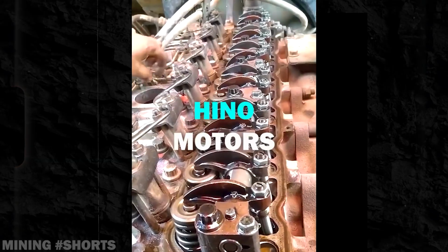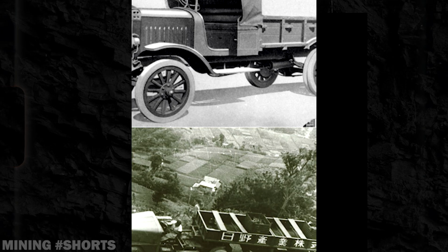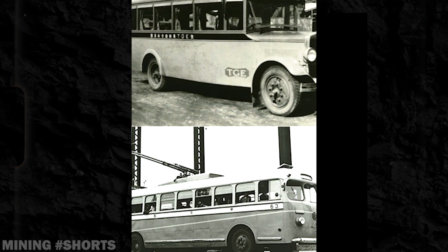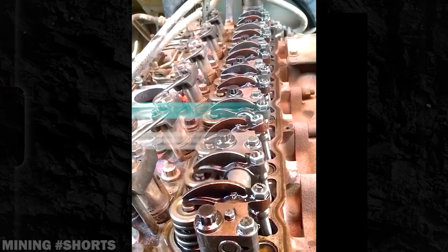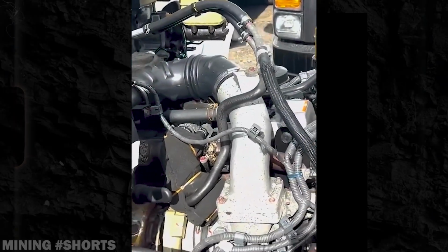This is the story of the diesel brand that falsified emissions data. The Hino Heavy Industry Company was founded in 1942 in Tokyo, Japan. Manufacturer of commercial vehicles and diesel engines, the company adopted the Hino Motors name in 1959 and quickly became a leader in the trucking and heavy equipment industry.